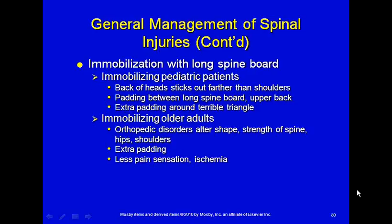Immobilizing pediatric patients, remember that the back of their head sticks out further than their shoulders, so you may have to pad between the long spine board and the upper back. You may have to put some extra padding around the cervical triangle. In immobilizing older adults, remember that they may have some kyphosis, they may have some arthritis, and it may be very difficult to immobilize them.